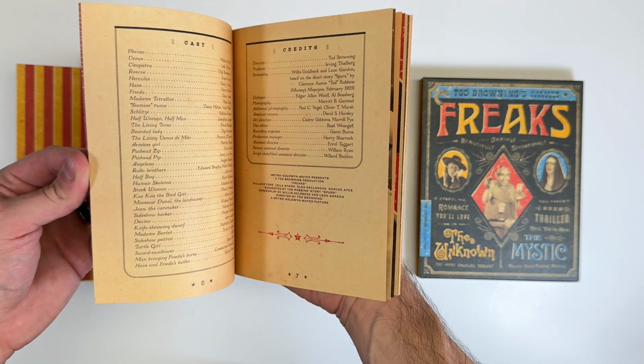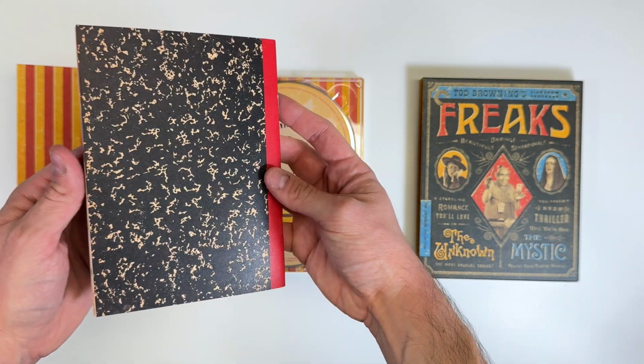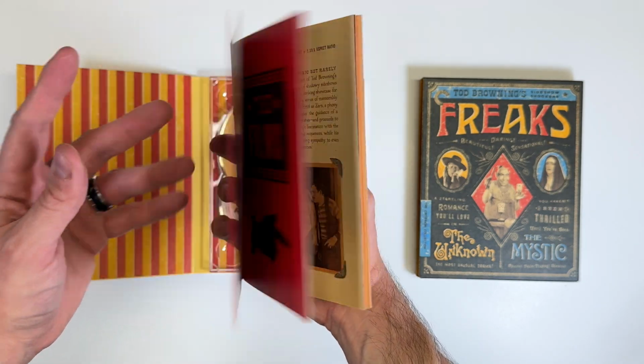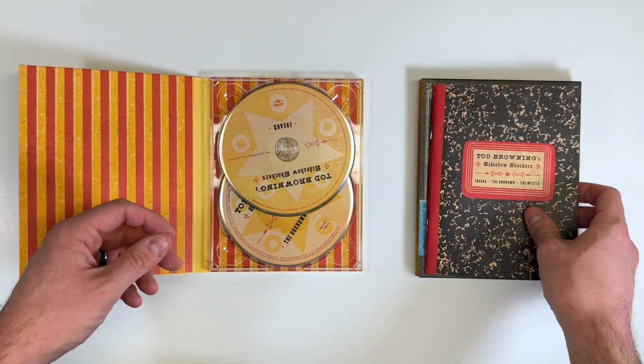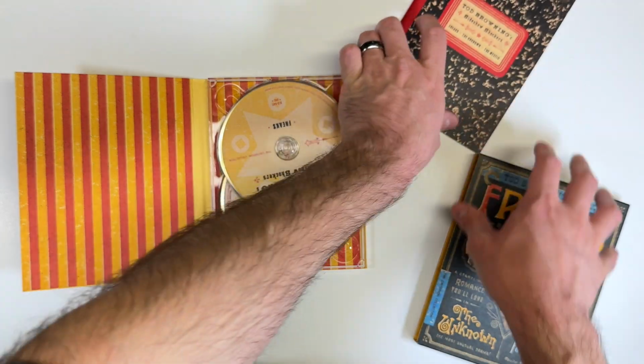That's super cool. So yeah, like I said, I don't know anything about these films really other than Freaks. I know it's about a freak show at a circus, but that's about it. So yeah, looking forward to, after watching them, reading that booklet. So that's pretty cool. Move these over here a little bit.